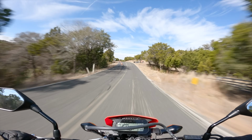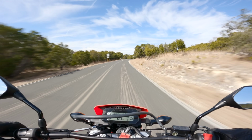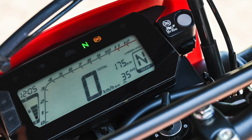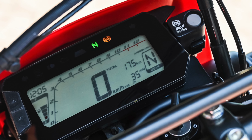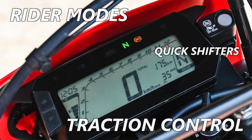The accessibility and rudimentary tech is likely a good entry point to motorcycling, where new riders are able to learn the relationship between clutch, throttle, and braking, both on and off pavement, without relying on too many technological fail-safes like rider modes or traction control, quick shifters, and all the other fun stuff you get later on your journey.